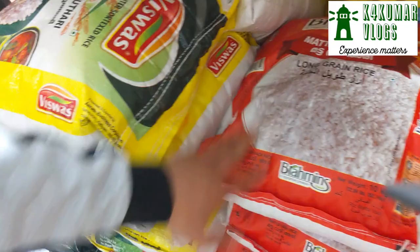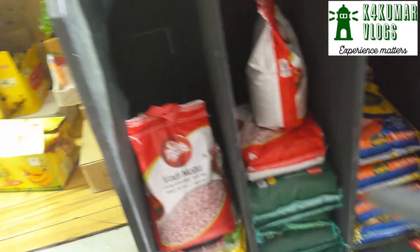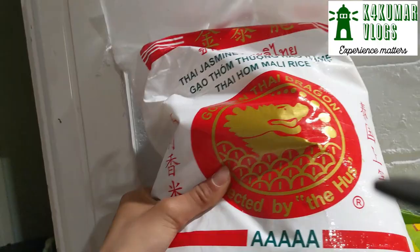And here are the small bags as well, right? These are all small. This is the jasmine rice. Very, very high in demand with Filipinos. $14.99, 5 kg. Nice.